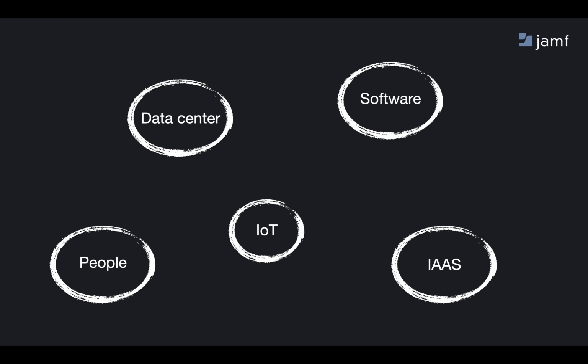Now, data centers, the heartbeat of your infrastructure. If you lose these, you lose your operability. The same goes for infrastructure as a service, but this is slightly more tricky because it isn't really physically there.